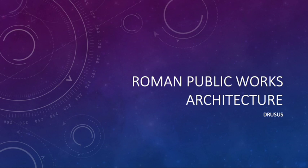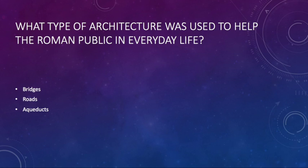Ancient Roman public works architecture. Many types of public works projects went on by the Roman government back in the day, in the ancient times.